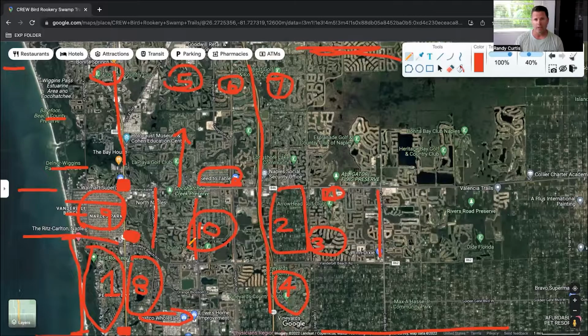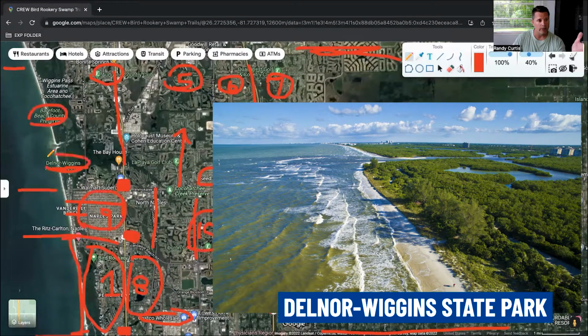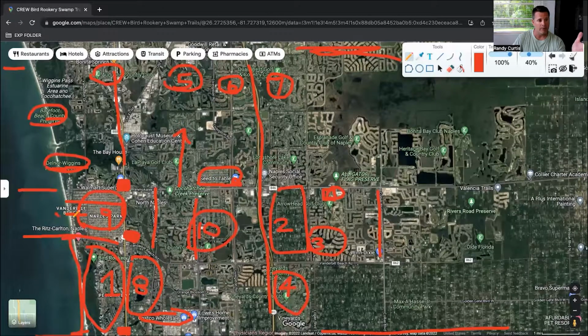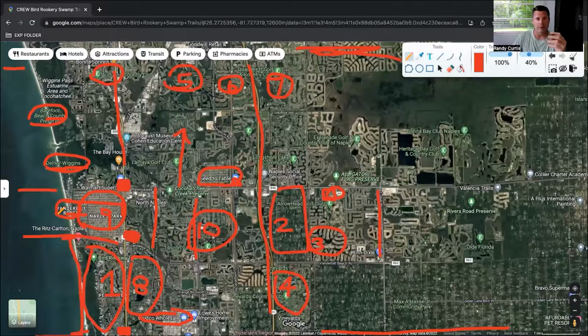And then just touching on some things to do. Obviously, you've got the beaches. About 20-25 minutes from here you have Fort Myers Beach. Just north of here, obviously, you've got Bonita Springs. So you have Bonita Beach. Here, you've got Barefoot Beach, Delnor-Wiggins State Park here, Vanderbilt Beach here, Vanderbilt. That's where my daughters like to go. So you'll see a lot of teenagers go and stuff like that.